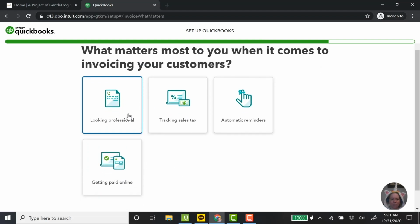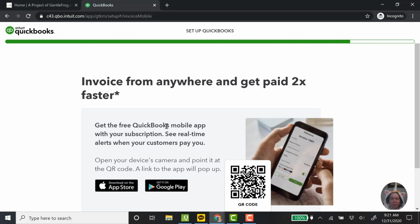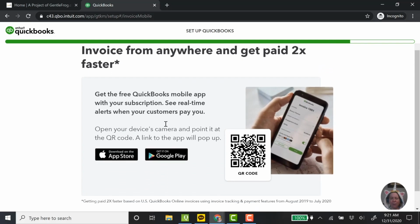What matters most? I'd say looking professional. Invoice from anywhere, set up the mobile app. I'm not going to set up the mobile app.